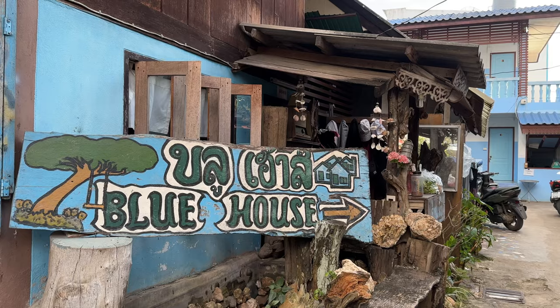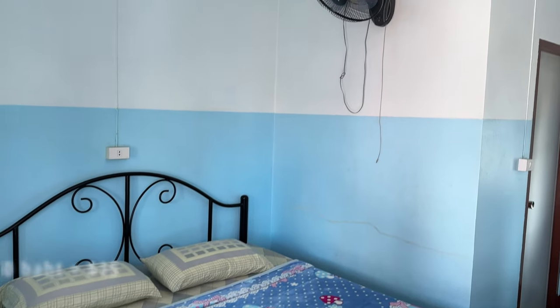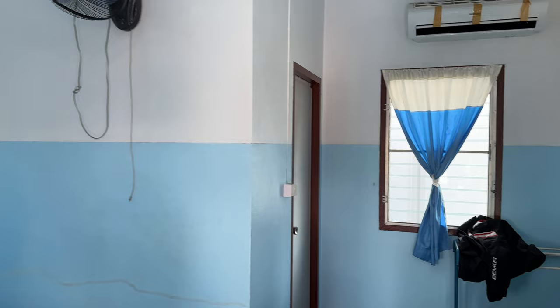We want to keep it really cheap. So we just were like, okay, let's just go to a random place and just see if they have a room. And we found this place. It's called the Blue House and it's 550 baht for an air-conditioned room, and that's honestly all we need.